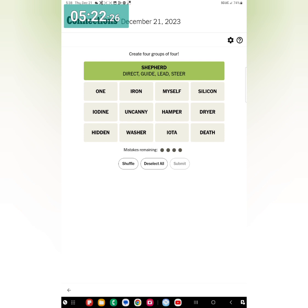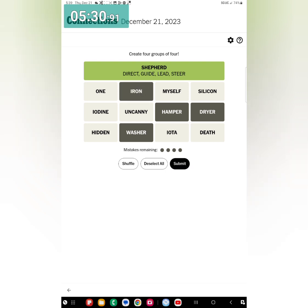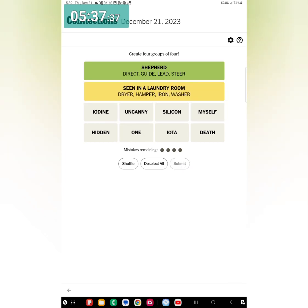Now I'm thinking washer, dryer, hamper, iron, or laundry stuff, maybe yellow or blue. It's yellow, seen in the laundry room. And then go to blue.